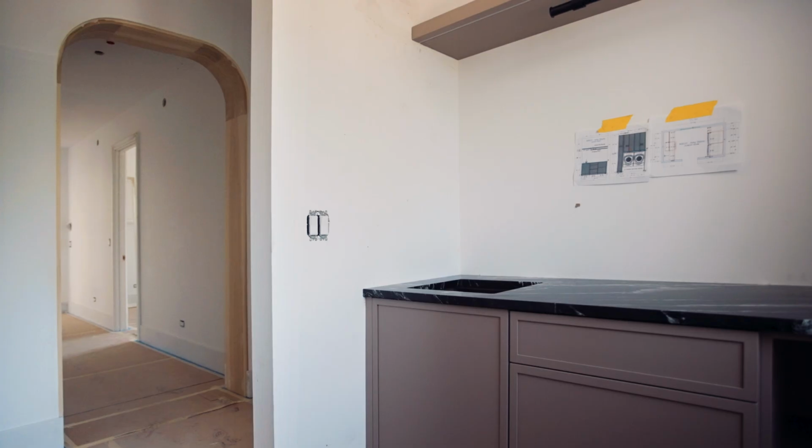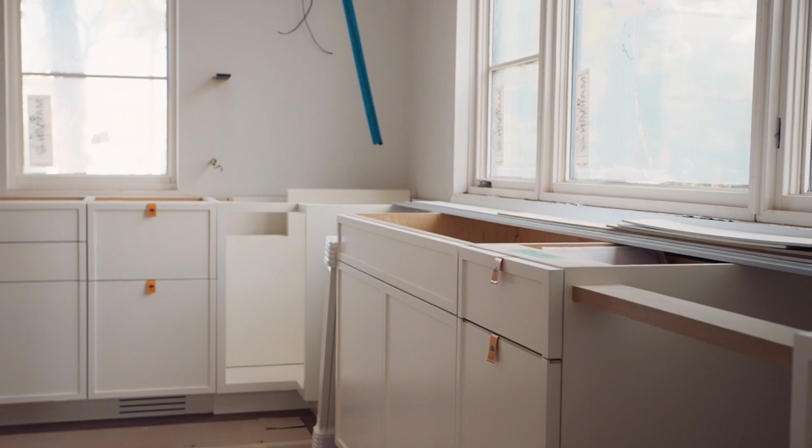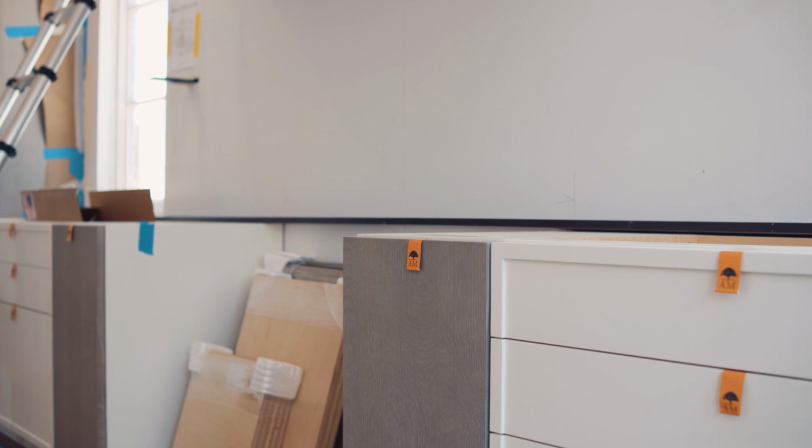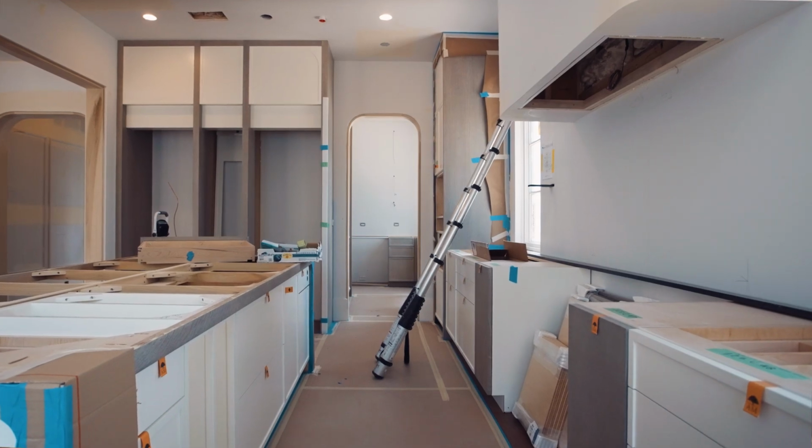Tara is here with me, and she's gonna talk about all the exciting things that are happening. Typically, these guys work with one cabinet company for an entire house. However, we're taking the opportunity to use not one, not two, but three cabinet companies. The kitchen is the highlight of the home, I think. We used Arbor Mills cabinetry in the kitchen and did a two-tone finish for the cabinet doors.